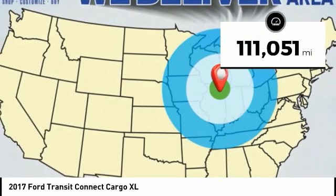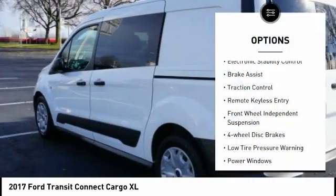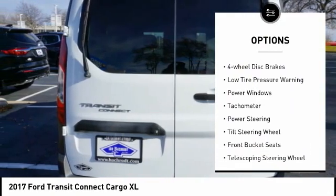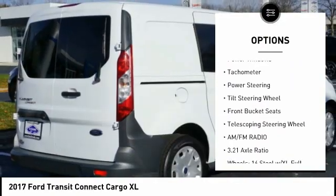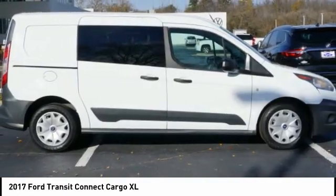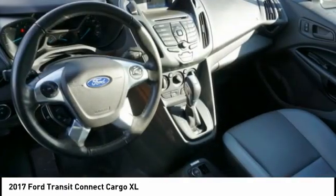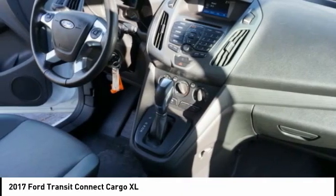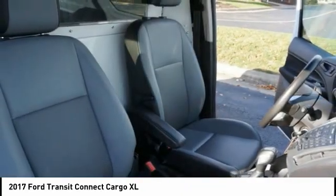Here are some of this vehicle's great options: electronic stability control, brake assist, traction control, remote keyless entry, front wheel independent suspension, four-wheel disc brakes, low tire pressure warning, power windows, tachometer, power steering. This isn't just a vehicle, it's an experience. So stop in for a test drive today.